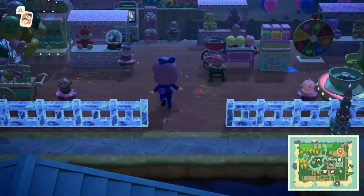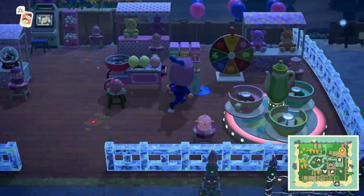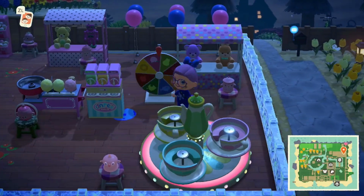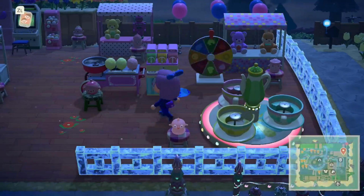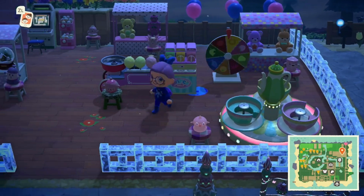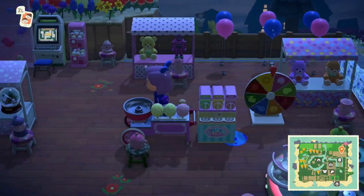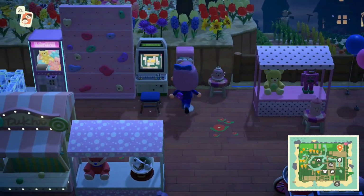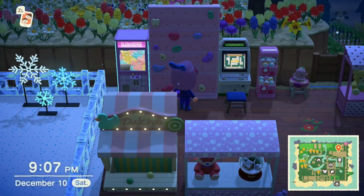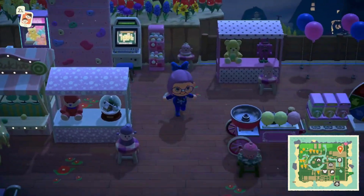And this is our Gyroid Carnival. The gyroids have all the games, all the rides, the food. Looks like the frozen drink machine has a problem there. I'm sure they'll fix it. You know, you spin the wheel, whatever number you land on determines your prize. You have pop the balloons. Over here you have the little capsule game and an arcade game, climbing wall if you want to do that. And then the crane game. Everybody loves that.